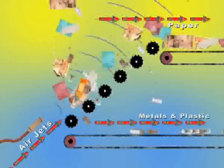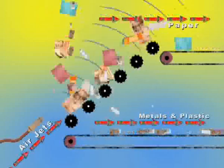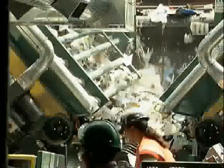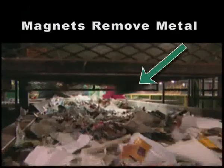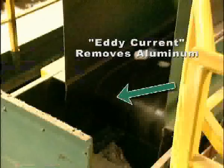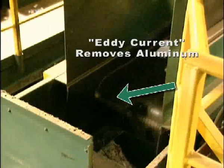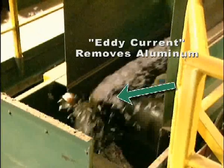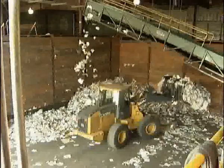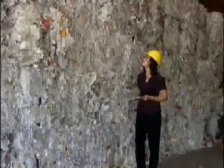After the cardboard has been removed, the paper is separated from the metal and plastic. Notice how air jets blow the paper onto the top conveyor belt, while the metal and plastic drop down to the lower conveyor belt. The paper then passes under rotating magnets, which pick out any tin cans or other steel materials that still made it through. Next, an eddy current separator uses electrically charged currents, which literally eject aluminum cans from the conveyor. Now that all the recyclables have been separated, they are compacted into bales for efficient transportation to markets.